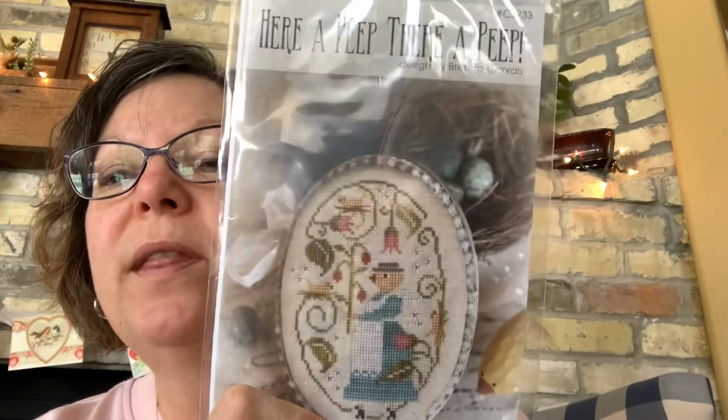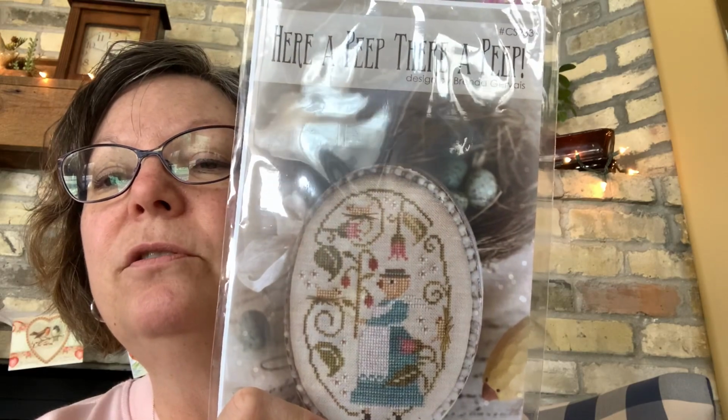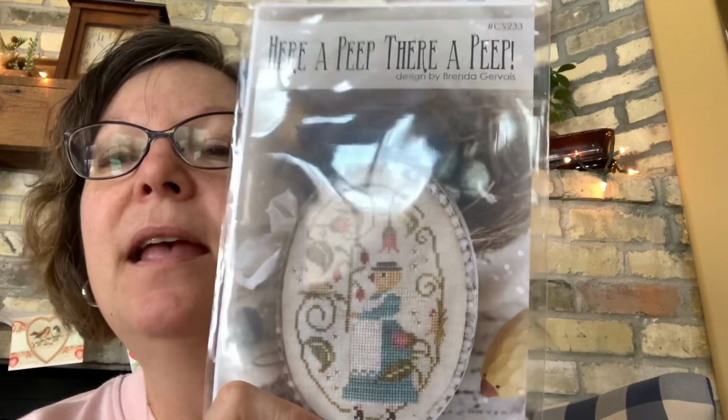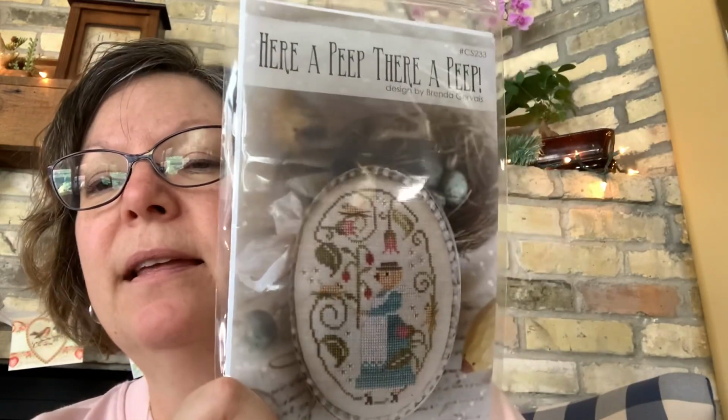Okay, so I finished, I didn't bring it. I'll show it to you next time. But I finished this here, a Peep Therapy. And I finished the one with the bunny in the same series, which is, I don't know what the series is. Series 233, maybe? But anyway, it looks just like this, only it's a bunny.